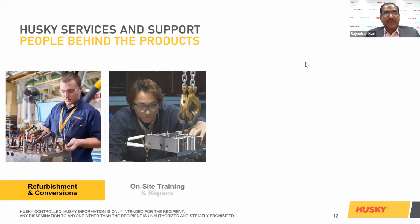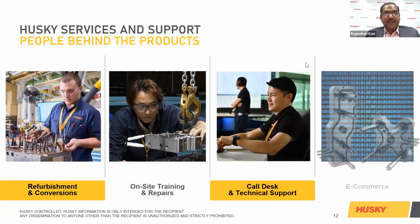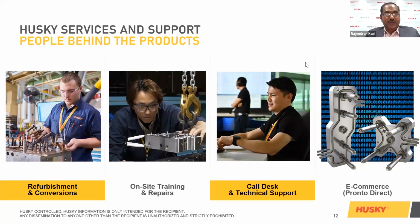And it's very important that whatever you are investing in today, there should be people behind the product, and they should be with you, holding your hand for service, refurbishment and conversion based on market needs. And also it's very important because people are moving; there are a lot of changes in people. So it's important to have on-site training and repairs. On top of that, we also have a call center where you can get quick technical support from us. And we have also started launching e-commerce, where you can simply configure and order through the e-commerce platform for standard 2-drop, 4-drop, and 6-zone controller products.